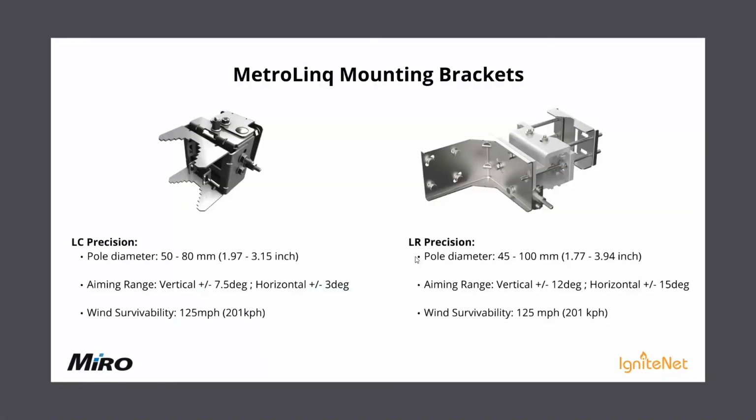Okay, so let's look at the two brackets. These two brackets work on both MetroLinks, so both the MetroLink 1 and MetroLink 2.5. Basically, it's very simple to remember. You've got the LC precision bracket, which is the one on the left-hand side, and then you've got the long-range precision bracket.